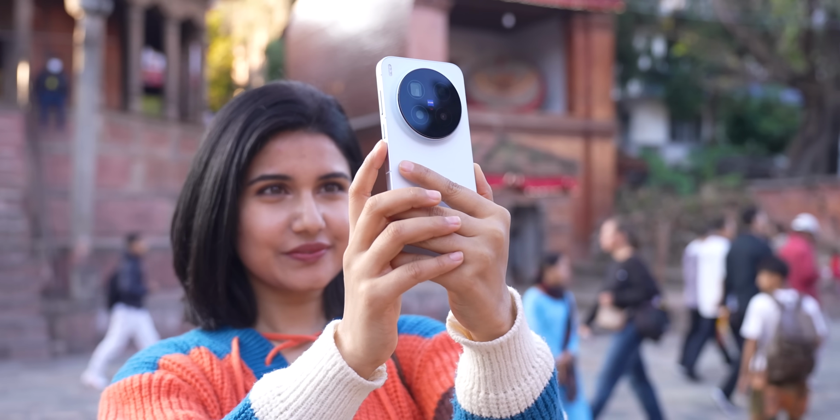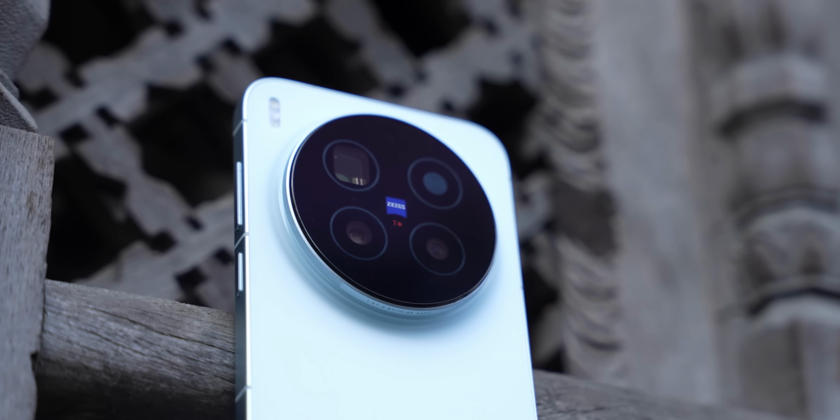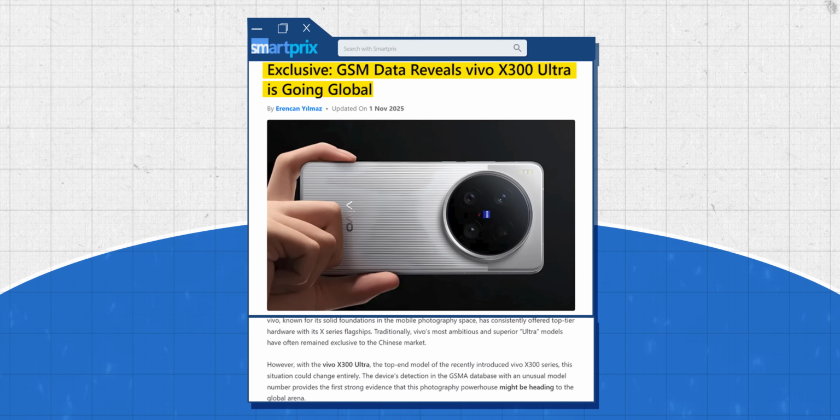This is going to be my daily driver for the next few months just because of how ridiculously good the cameras are, especially that telephoto lens. That's my go-to lens these days. Every time I see something interesting, that's the one I reach out for. And what I am even more excited for is the upcoming Vivo X300 Ultra, which is supposed to go global very soon. That one's going to have a better ultra-wide camera, and that phone is actually built to go head-to-head with the S25 Ultra and the iPhone 17 Pro Max.